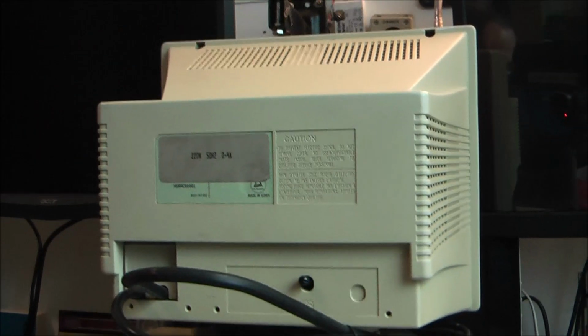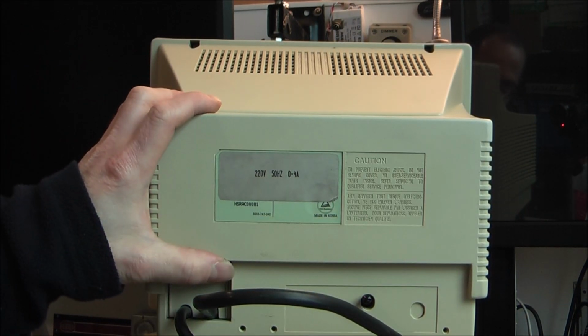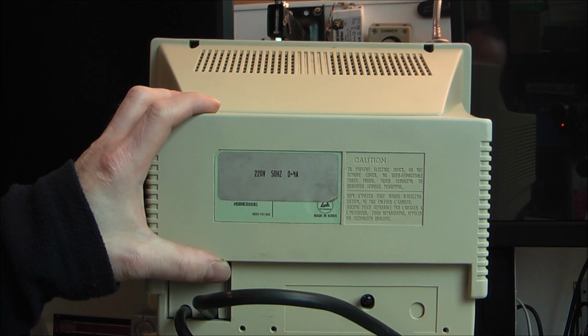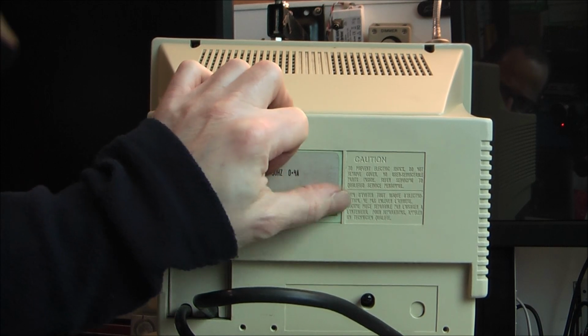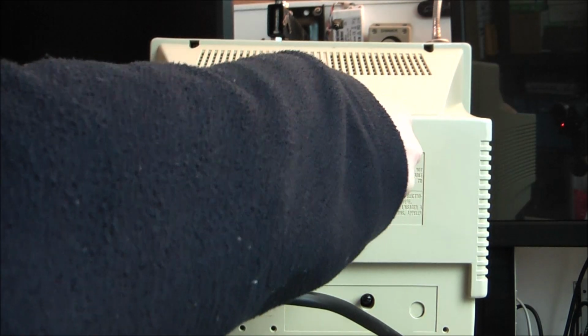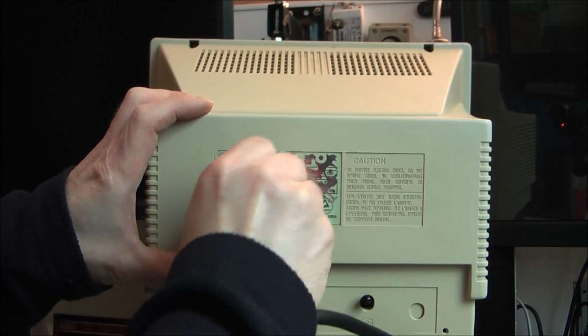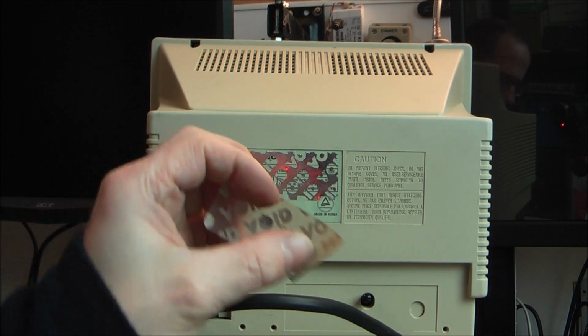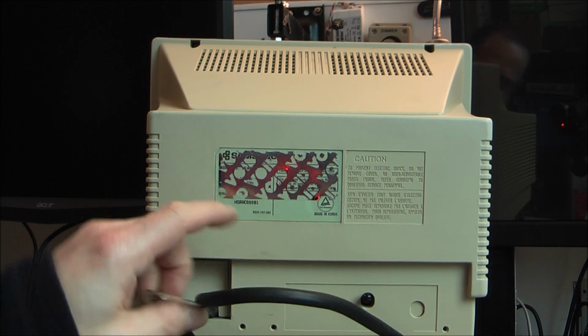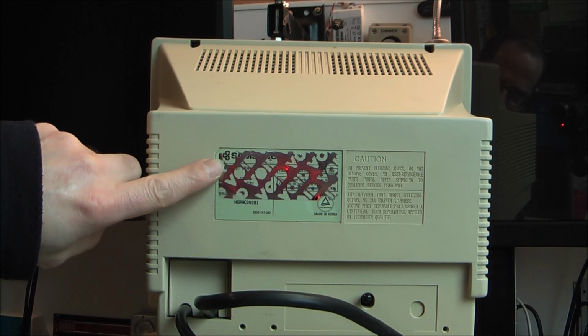About the screen, super generic Korean screen, no brand, or the brand is actually hidden behind this sticker which says the power rating. But if I undo this, we have a void thing, and it is actually a Samsung display.